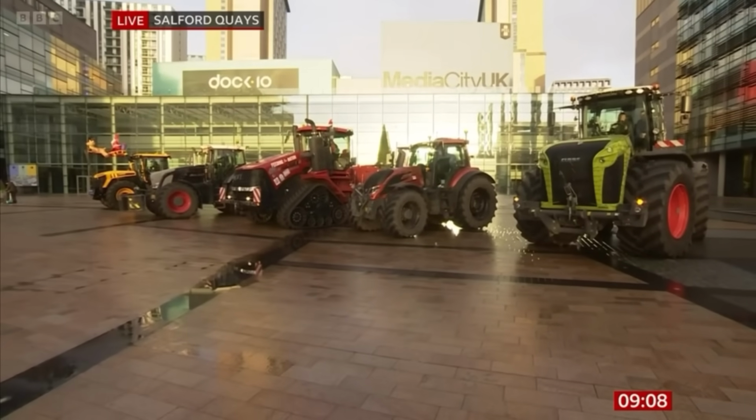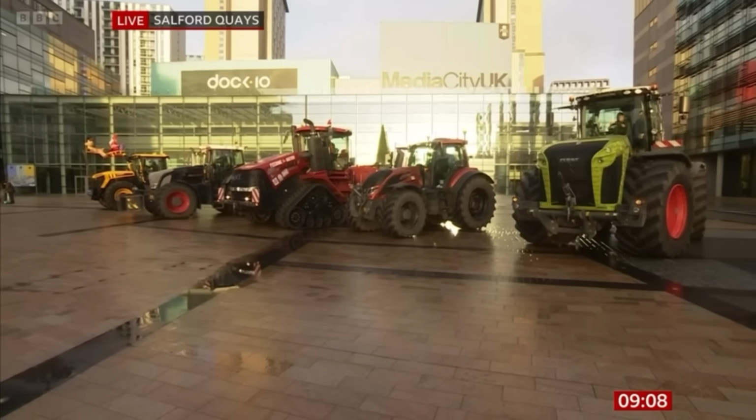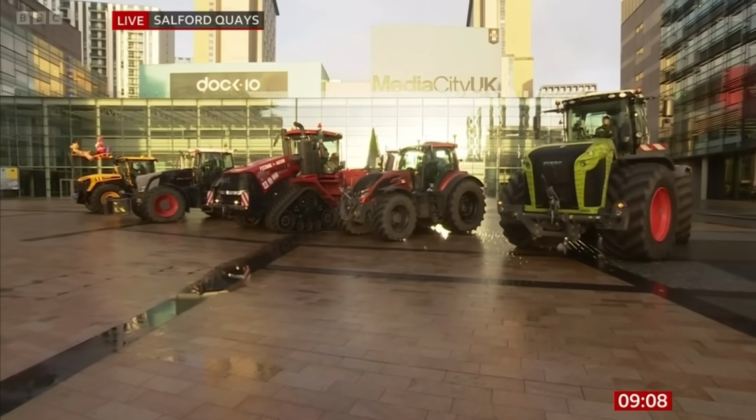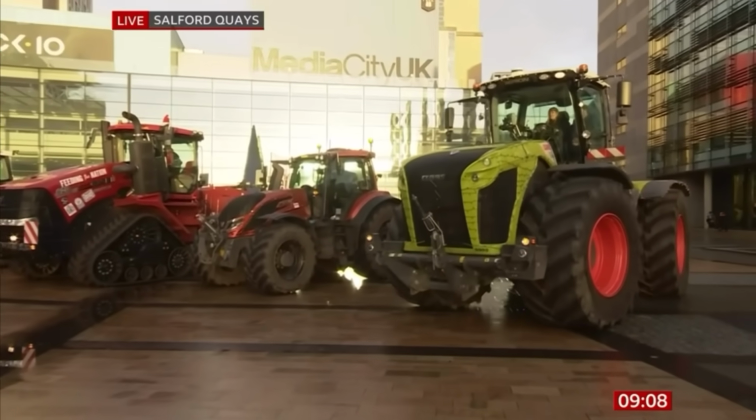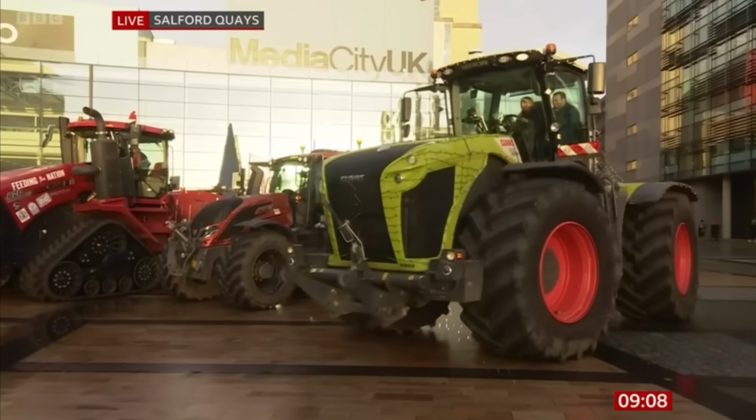Now, Ollie, you said a little bit earlier that I could drive it. Yeah. Can I? Yes. Right, okay. Watch out, world. This is a dream come true. I'll drive this whilst you watch Ollie in action.